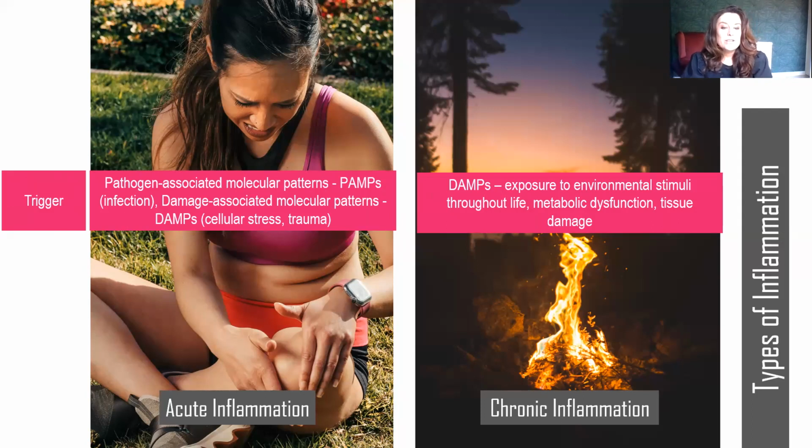The other one is damage-associated molecular patterns, so DAMP. So this is from cellular stress or trauma. You fell when you were running, you hurt your knee like the lady in this picture. That is acute inflammation, whereas chronic inflammation is exposure to environmental stimuli throughout a lifetime. It's metabolic dysfunction, it's tissue damage, like I described in the previous slide, where beta cells get impacted, endothelial cells get impacted.